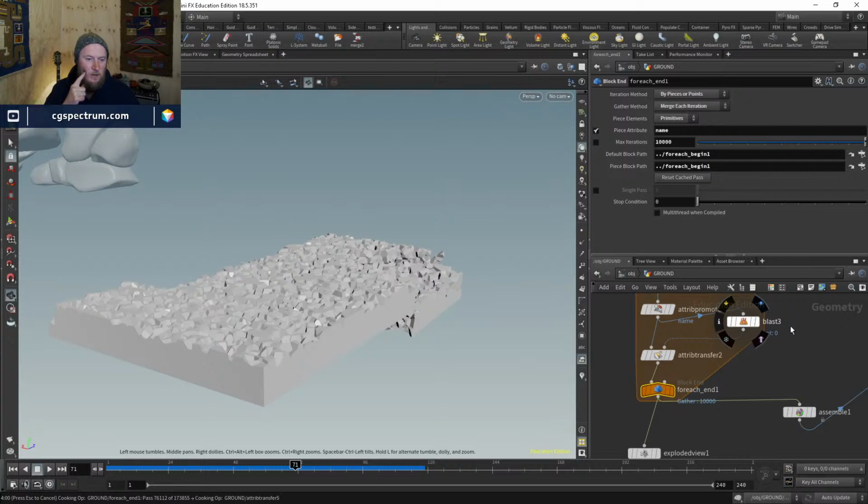So yeah, for each loop's awesome. I think I could potentially do another for each loop after this one, after I wrote it to disk, to then do an interior detail process on the clusters. So I wouldn't be running it over all 173,000 pieces anymore. I would just be running it over the clusters that get put out, and then I could do stuff to those as well. So that could be interesting to play with.